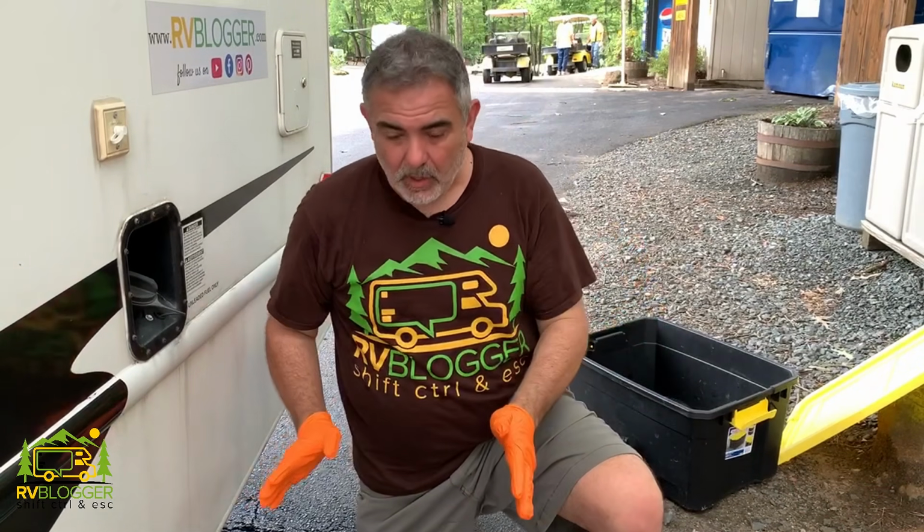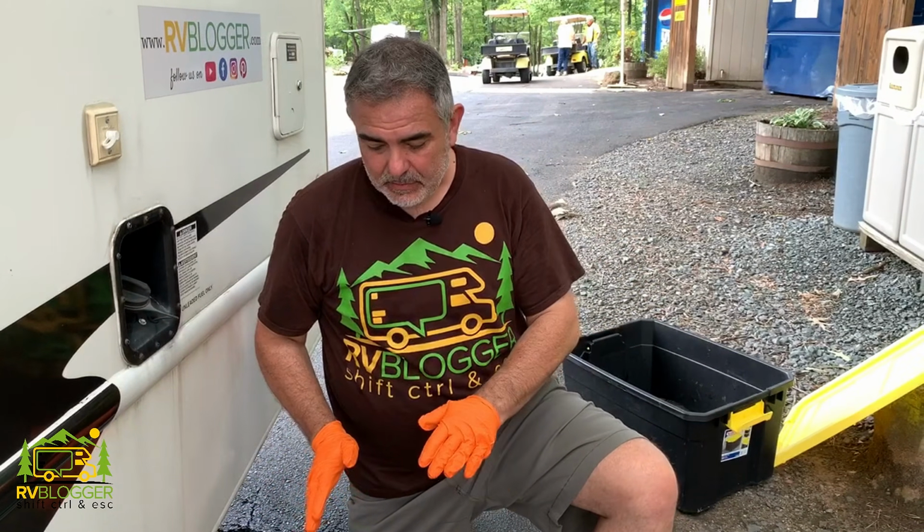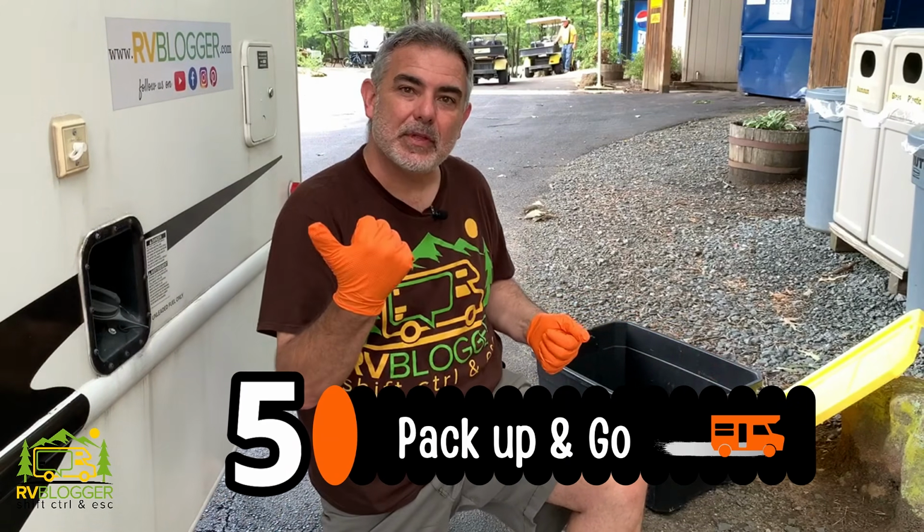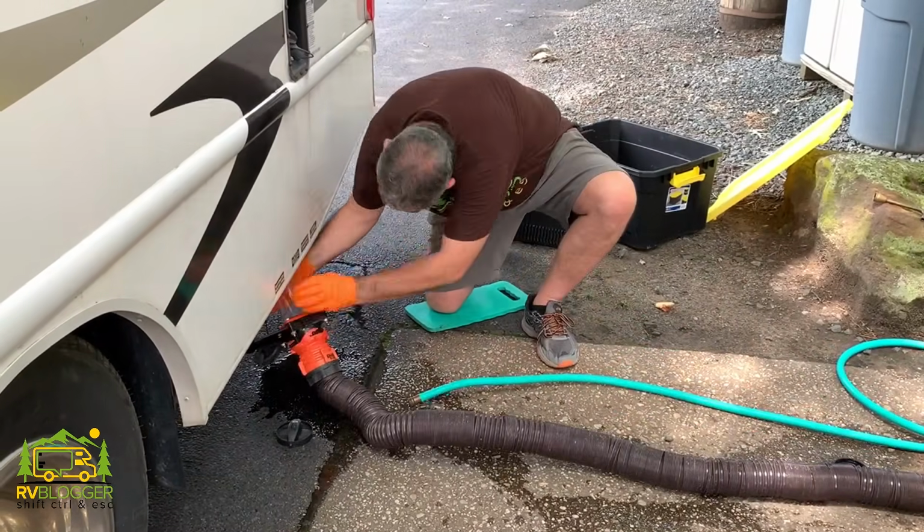All right, so now we're all flushed out, and at this point you can either re-rinse your sewer hose if you want to. In our case, we had pretty clean water coming out of the black tank because we flush almost every time we dump, so we keep things pretty clean that way. You could also do the same thing for your gray tank, and if you weren't going to go camping again for a long time, I'd recommend flushing both tanks if you have time. So at this point though, we're all flushed out, we're ready to go, and we're at step number 5, which is just pack it all up, put it away, and hit the road.